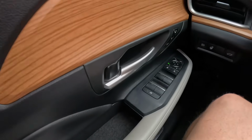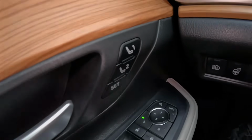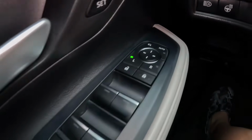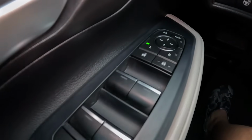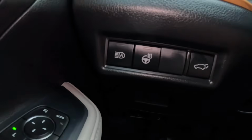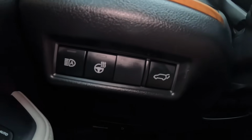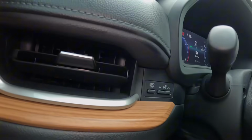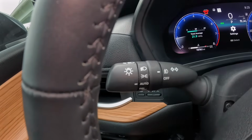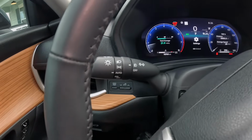Just give you a nice little tour of the front driver area, seeing everything you have access to. You got some memory seating there. There's all your window controls, window locks. All of these windows have automatic up and down. Here we have the auto high beams, a heated steering wheel. I'm not 100% sure what that blank one is. That's probably for the platinum features. There's your trip odometer and pretty standard light switches. You got auto headlights or manual, plus your fog light controls.